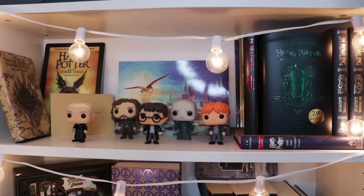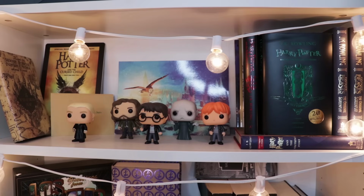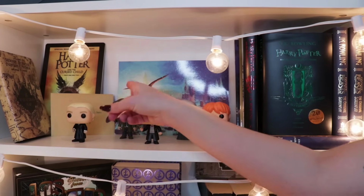So this is my final Harry Potter shelf for now. It's definitely more sparse than the others because I'm trying to save room for when I do get more Harry Potter books, because you know what's gonna happen. This is where I keep most of my original Harry Potter Funko Pops. I like to have all of the ones that are in robes together. So I have Draco, Harry, Ron, Voldemort, and Sirius.